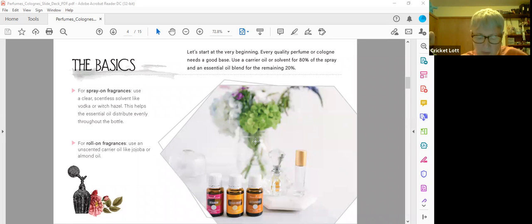If you choose to use water as your base, which you can, be sure to use distilled water, because the minerals and impurities in non-distilled water can make it have a different kind of smell. Just know that the vodka or the witch hazel allows the essential oils to be more evenly distributed. Depending on the size of the bottle you're using, either a spray or a roller bottle, you want to loosely follow an 80-20 ratio. So the carrier oil or solvent is 80%, and then the essential oil is the remaining 20%.